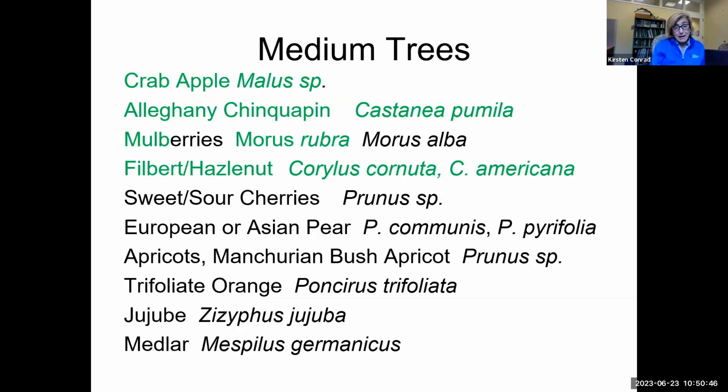Wonderful food to eat, that mulberry, and they're highly sought after, but do not plant a red-fruited Morus mulberry over your car or your sidewalk or your driveway because they do make a mess. Filbert hazelnut, lovely plant, great plant, small shrub in the landscape. And then, of course, we have a variety of other ones listed here.